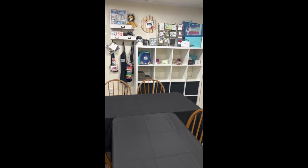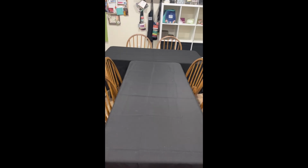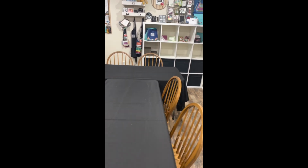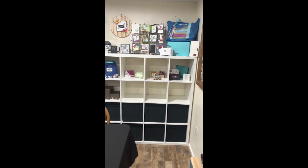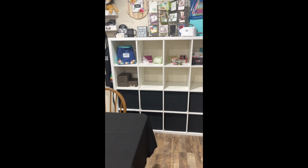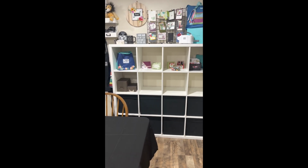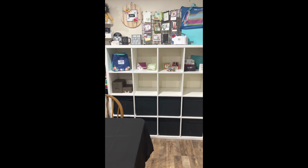I'm going to back up and I'm going to go to the corner over there, but I'm going to back up briefly. This is my tables here. This is where I have club, or friends will come over and craft with me. All right, so I'm going to kind of head over here now. This is my newest addition to the classroom, or my workstation, or my craft room, whatever you want to call it. This unit is a Calyx unit, and it is by Ikea.